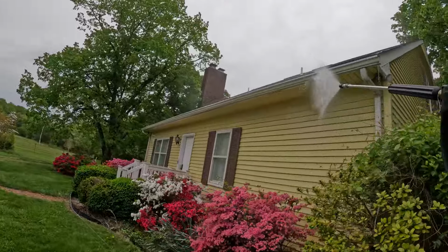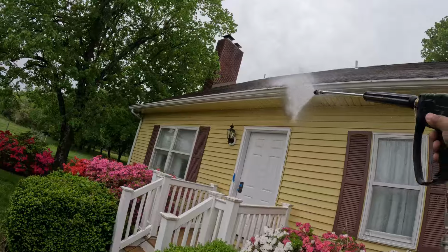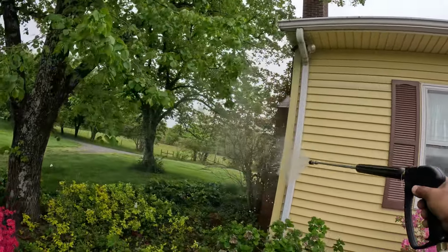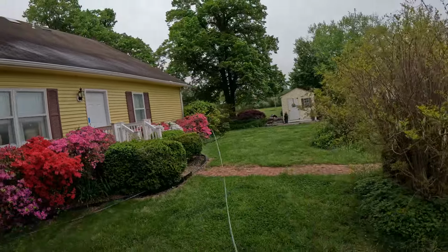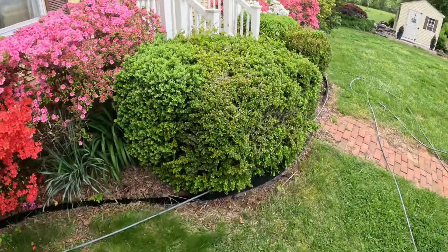So what I'm gonna do is I'm just gonna go through and spot treat here, this gutter up there. Oh my God, it is nasty. So we'll let that sit for a little bit. Got snagged up again. Boom. Ooh, I'm gonna get snagged right here.